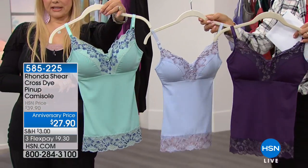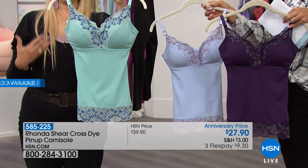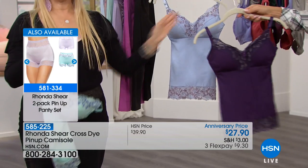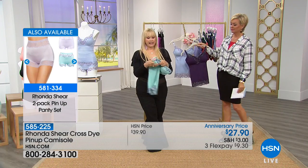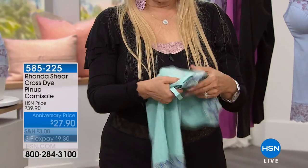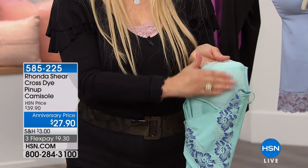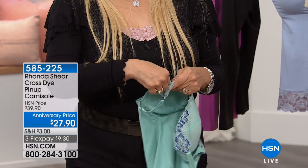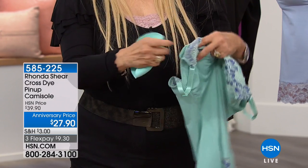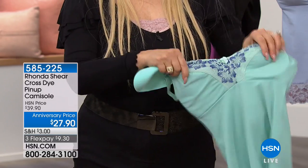So let me take you through this. If you're a fan of my pinup collection, this is part of that, except that we've taken it and made it into a cami. So it's really this beautiful hybrid bra. The bra part is completely soft without any underwire, without any hooks and eyes. You've got that beautiful, very light foam padding that is modest, even without the pads that are also dyed to match and included in here. So you do get a set of pads.